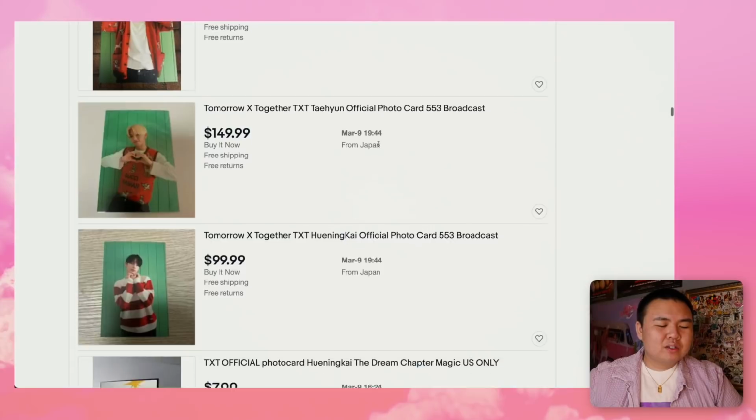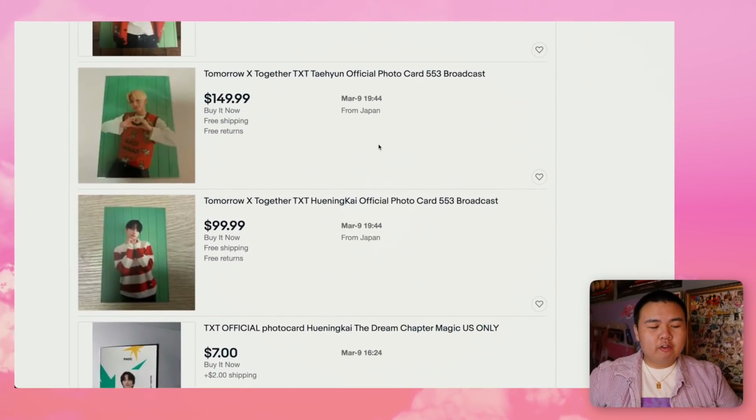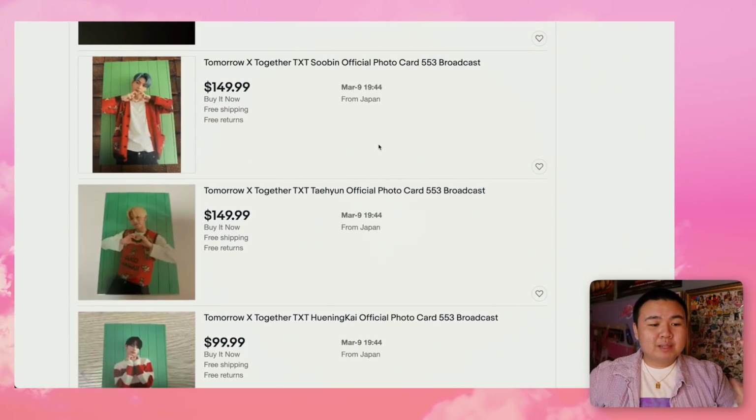TXT broadcast for 100. That's expensive. Okay, let me just compare some prices for y'all real quick. These are $150 and $100 on here. I got two Subin and Bumkyu, who are known to be expensive members. I got both of those Blue Hour ones from Korean Twitter for a total of like $50. Both of them together.